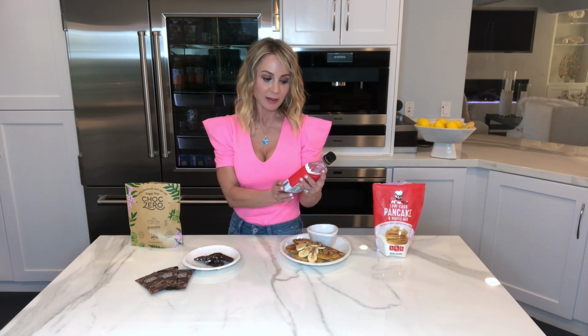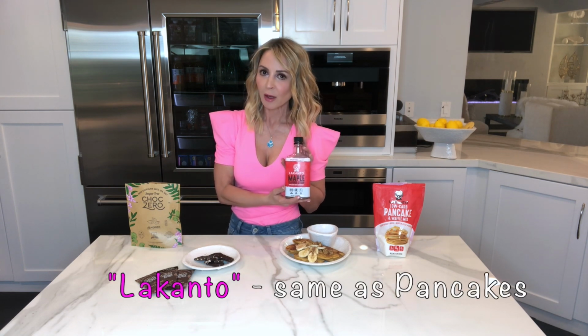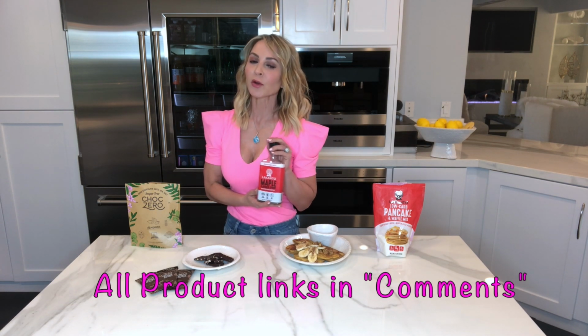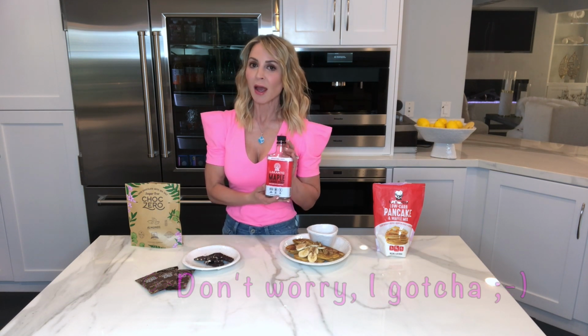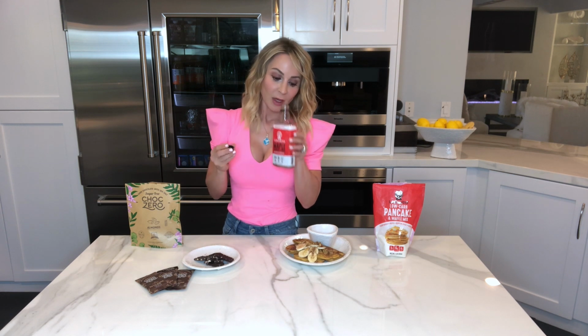Now, for the maple syrup, you're gonna love this one too. They have a brand called Lakanto. It's a maple flavored syrup. There's no sugar in it. How do they make it sweet? It's flavored with monk fruit. So monk fruit is a fruit and it's very sweet and it's used in a lot of keto and diabetic recipes. It smells like maple syrup. It tastes like maple syrup.